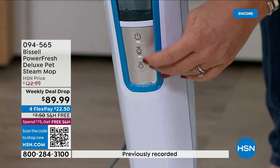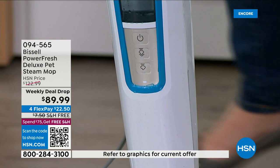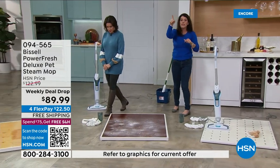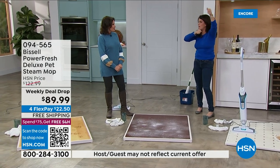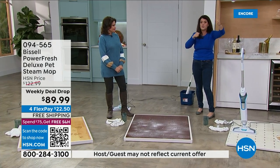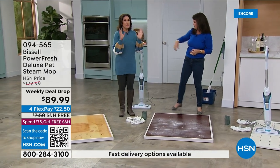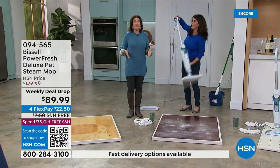Also, we have upgraded this. I mean, this is almost a today special. 25-foot cord, upgraded. I take this out and I do my gutters. I do my windows outside with the snow and the salt. And we haven't even mentioned that we're gonna go ahead and steam and refresh our carpets. Okay, you have to have this. You simply have to have this.